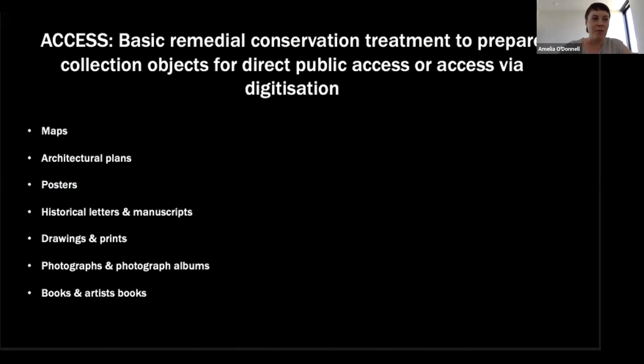Another thing I do is prepare objects for access. That's access by library users in the reading room or access via digitisation. We digitise the object and that's the mode of access for the user. That involves remedial conservation treatment to prepare them for digitisation or direct access. My common suite of objects I'll work on are maps and architectural plans, posters, historical letters and manuscripts, drawings and prints, photographs and photograph albums, and books and artist books.